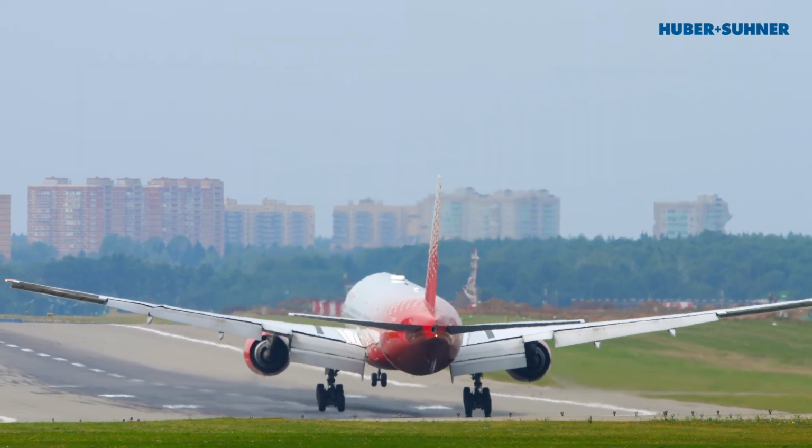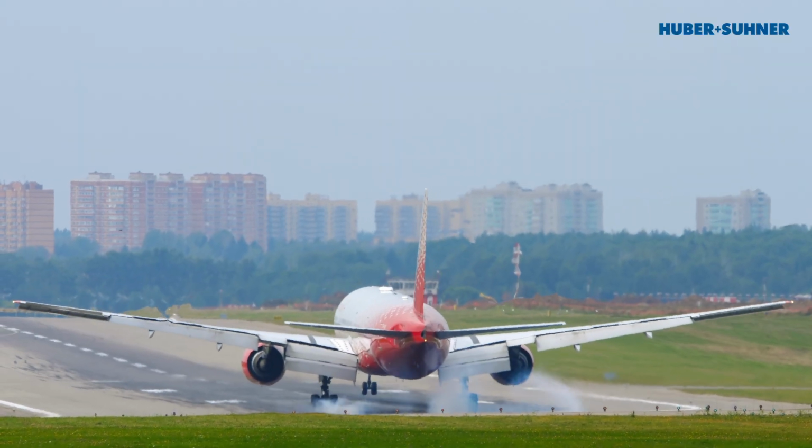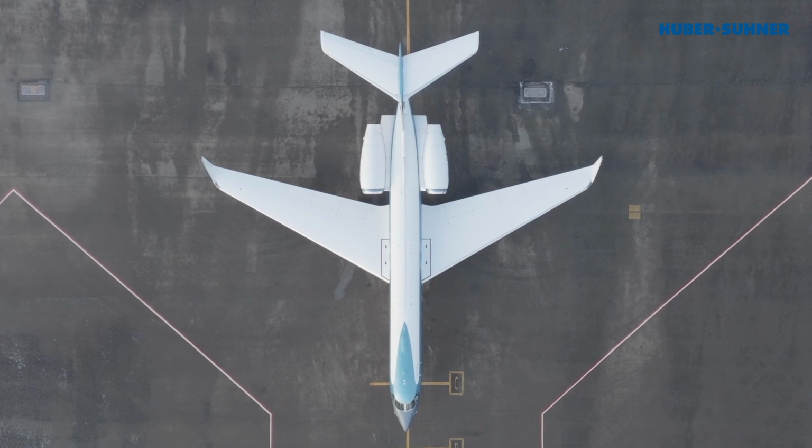Now, the first aircraft to deploy fiber optics at scale, the first commercial aircraft, was the 777 in 1995. And since then, all modern long-haul and also smaller scale commercial aircraft use fiber optics, from the A350 to the Dreamliner to smaller single-aisle aircraft.